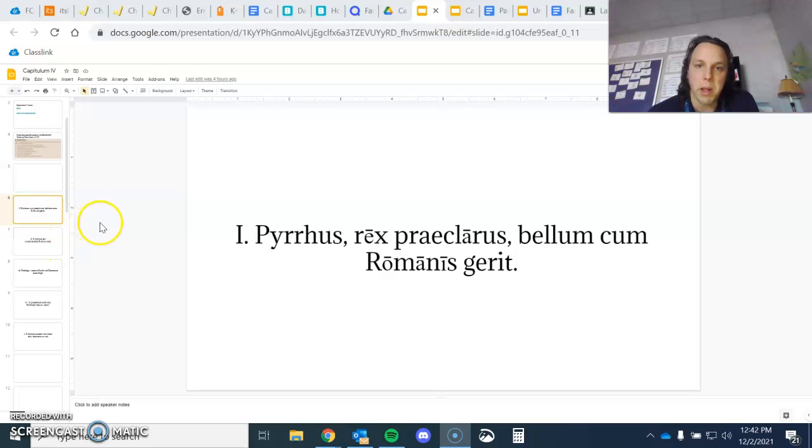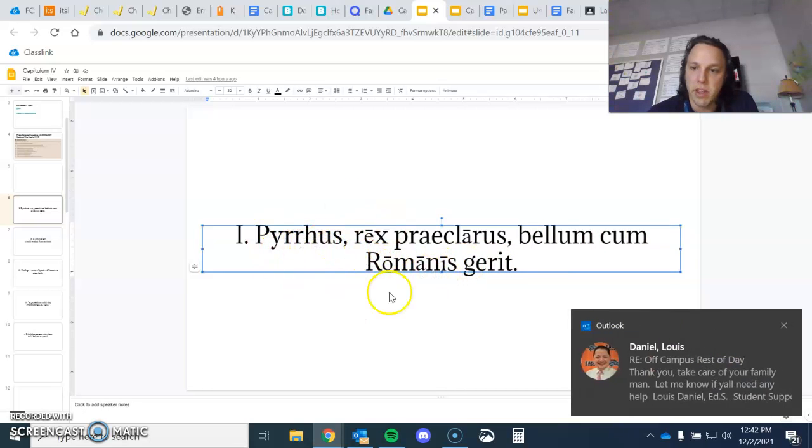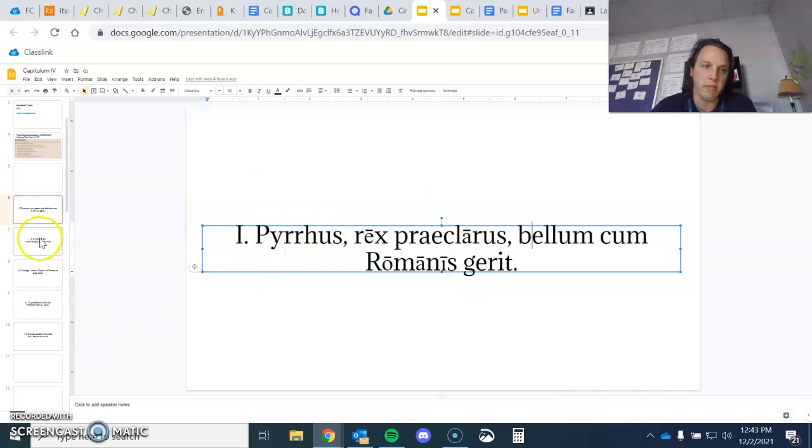Pyrrhus rex praeclarus bellum cum Romanis gerit. Pyrrhus, a famous king, wages war, bellum gerit, cum Romanis, with the Romans. Okay. So Pyrrhus is a Greek king, and he really wants to fight the Romans. We'll talk more about this war later because it's kind of funny.